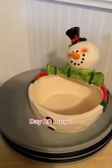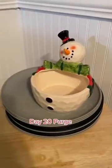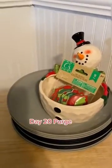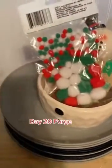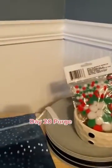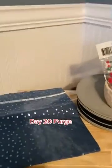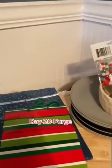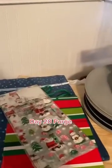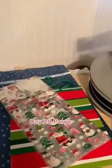Here's this cute little snowman dish for item number 12. Number 13 are these little craft decorations. Number 14 are these pom-poms. Number 15 is this drawstring wine bag. And then for number 16, I have a paper gift bag. Number 17, I have these little snack goodie bags.